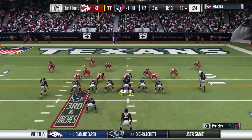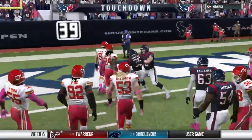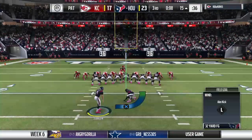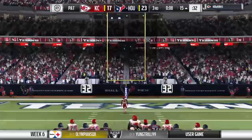They come up in an offset I. They'll give it to him right up the gut. And he'll take this one in for a Texans touchdown. A great play there. His first touchdown on the year. And the Texans have broken the tie. And they're able to run it in.